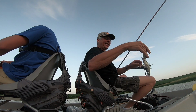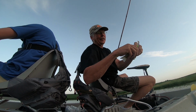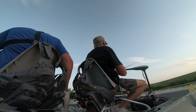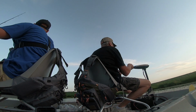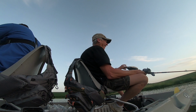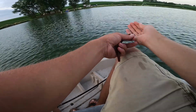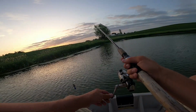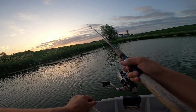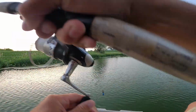My goodness. Dad just caught him a bluegill over here talking smack. I'm putting on a Senko, though. Wow. That's pitiful. That shouldn't even be legal. Now I gotta catch the biggest and the most, guys. 3 pounds? No, it's like 5.2. Oh, it is? Okay. There's one. On the Senko.